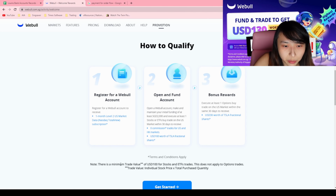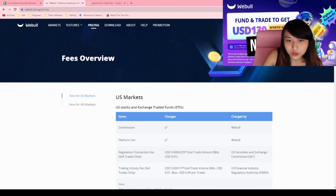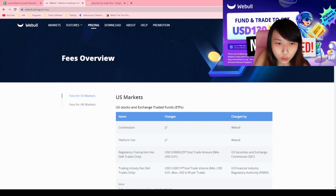Please also note that there's a minimum trade value of $100 for stock and ETF trade. So just buy the SPY lah. Very hard to go wrong with that. Buy the SPY, hold for me. Don't even need to hold, buy and sell immediately, okay? Just buy SPY, okay?